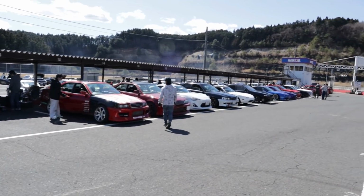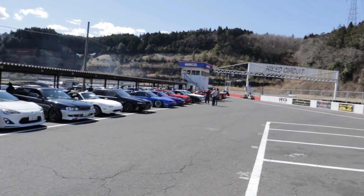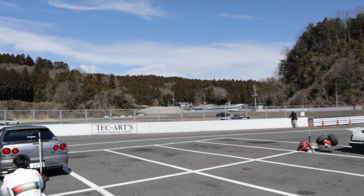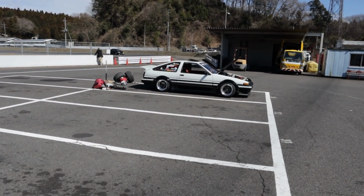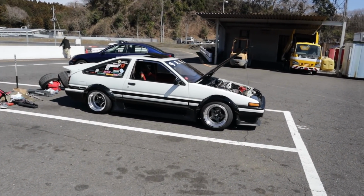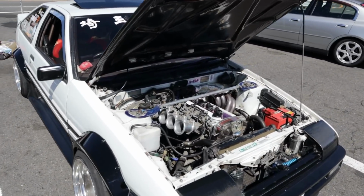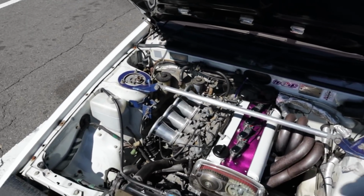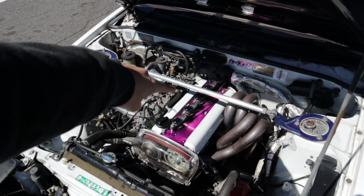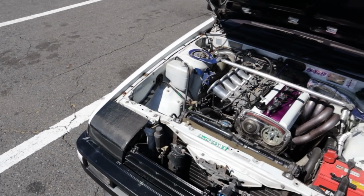I'm so glad I decided to stop by Nikko Circuit on my way home today from Ebisu. So many cool cars. This 86 is probably my favorite. Workmeisters as well. Damn. ITBs, individual coils, the headers.